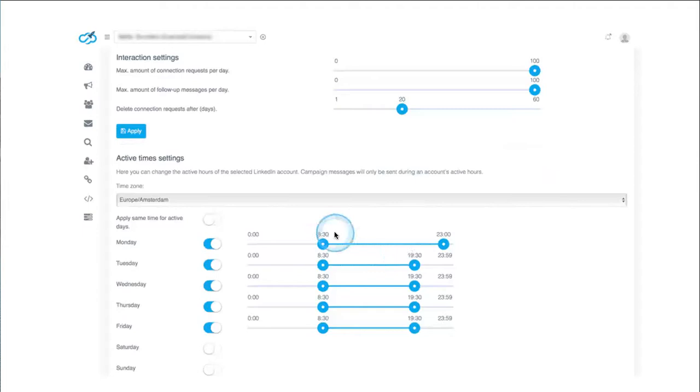You can also set the days and the times during the day that your connection requests will be sent out. So within my system, I'll set these to just weekdays, and I'll certainly only set it to during business hours. So in the next steps, when I set up the automation messages, they'll only be sent out during my predefined hours and days.